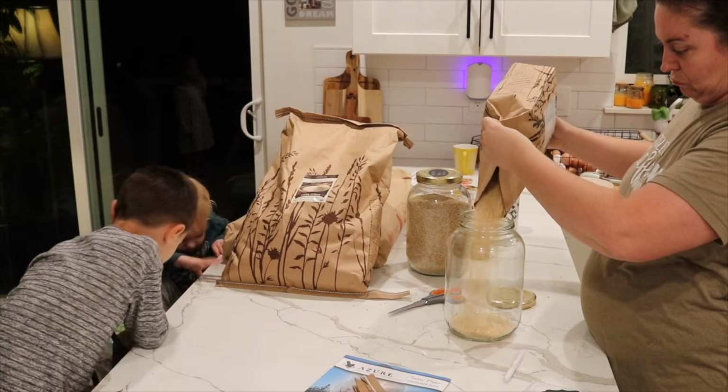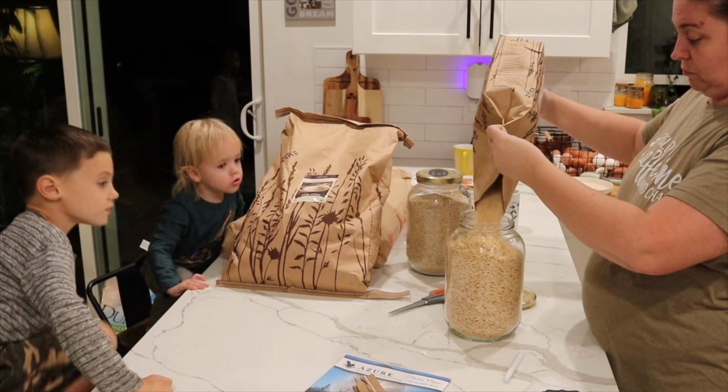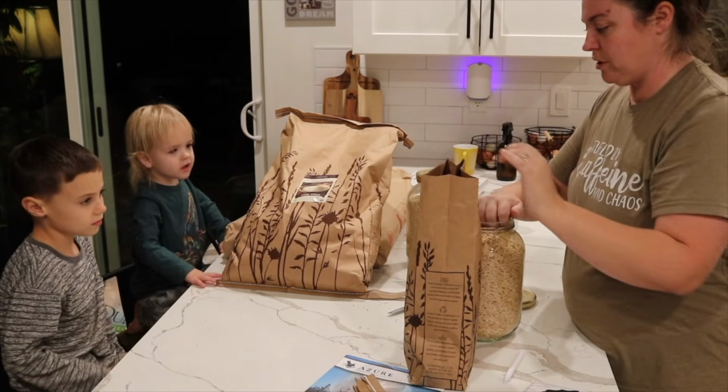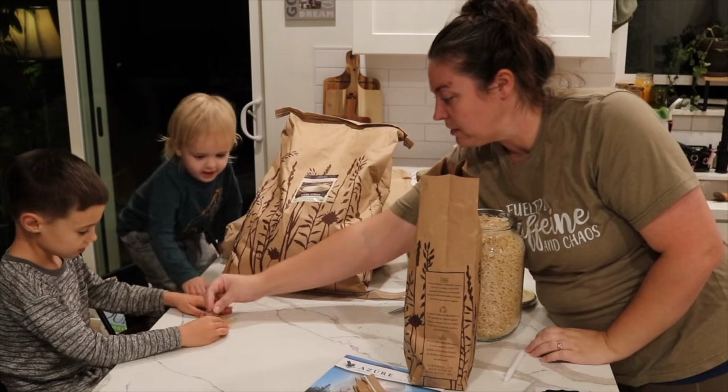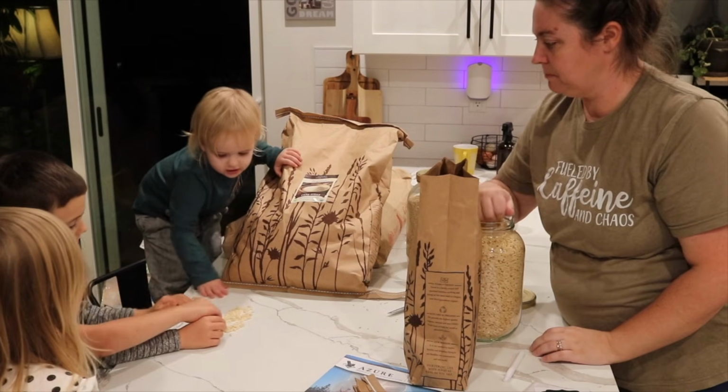I do still need to make some marshmallow fluff or something like that to make those oh so tasty marshmallow type treats. But as you can see, the children were just happy to have them on their own as a snack.